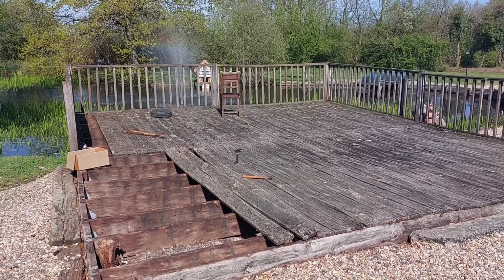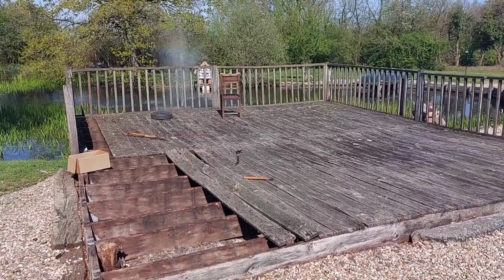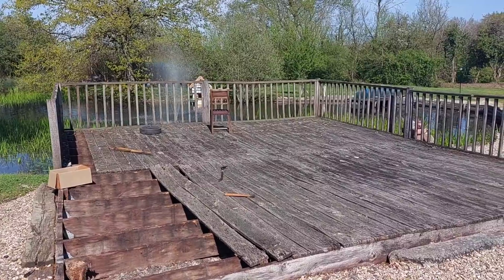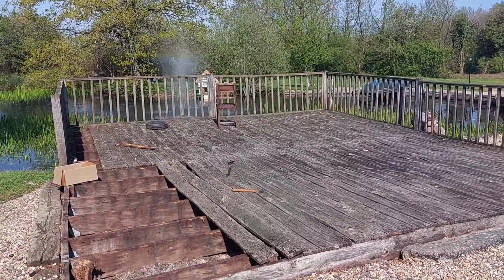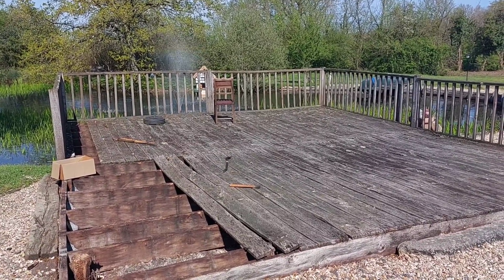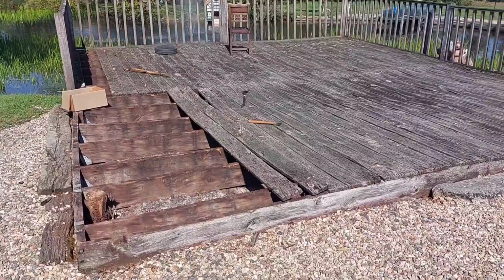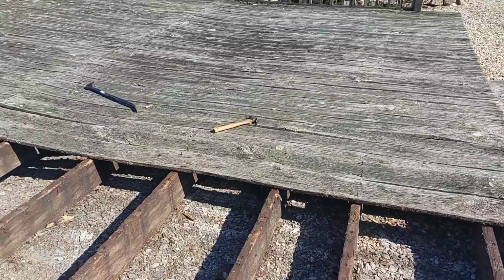The other problem we've got is the quality of the build. What I was hoping to do is just take the decking off, do some repairs of course because it's old, but trust that the framing underneath was in reasonably good condition. Condition isn't an issue, it's construction methods. And it's just bizarre what they've done.